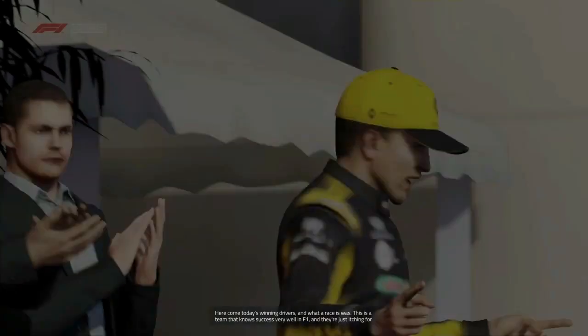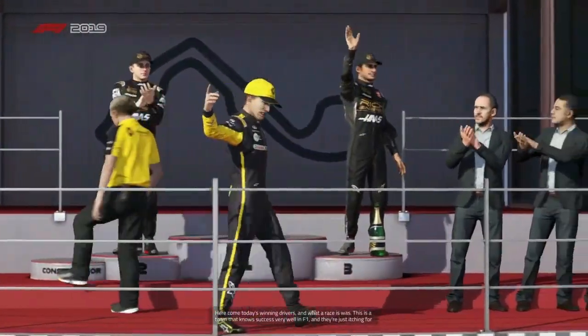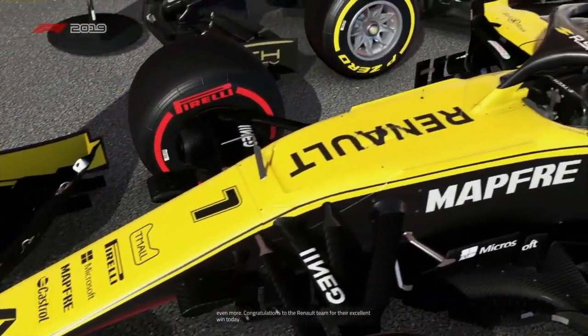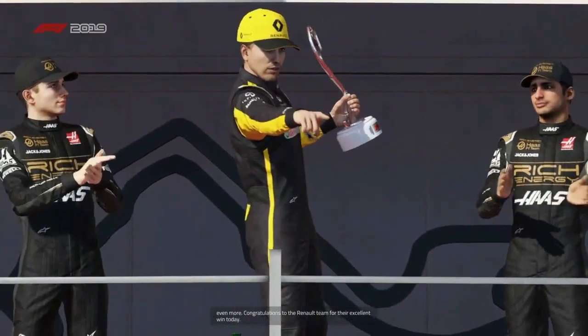Here come today's winning drivers, and what a race it was! This is a team that knows success very well in F1, and they're just itching for even more. Congratulations to the Renault team for their excellent win today.